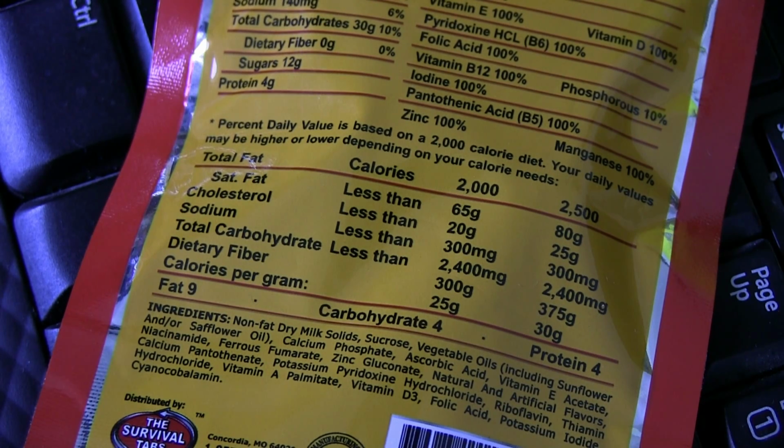But the thing is, it's kind of funny. If you're actually in a survival situation, I am sure you're not sitting around going, now does this have too many fat calories? I think not. Okay, let's get to the important stuff here.